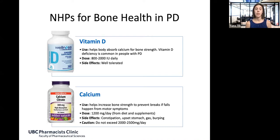This can really help your body absorb calcium, which is good for bone strength. Now, we want really good bone strength, especially if some of your motor symptoms lead to falls, to really prevent things like breaks. So you want to make sure that in your diet, you're getting about 1,000 to 1,200 milligrams of calcium, and that can come from diet as well as supplements. So a glass of milk, for example, has about 300 milligrams of calcium. So try to add up all the milk and yogurt and green vegetables.